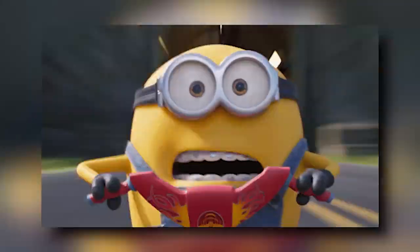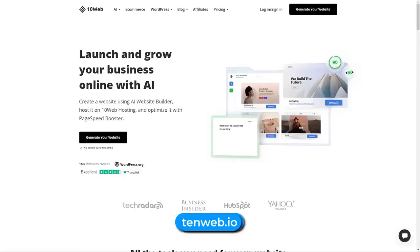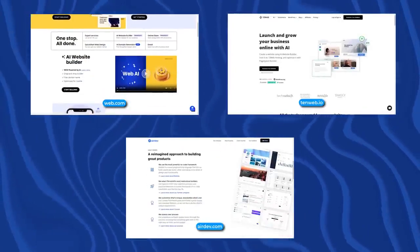Next, let's talk about creating an e-commerce store. Yes, you can literally create e-commerce stores using AI. Now, you can create it from scratch if you want using Midjourney, and then just basically putting them in the different places on Shopify, for instance. Or there's actually websites and tools that are dedicated to creating these websites using AI very quickly. So for instance, airdev.co, web.com, 10web.io are just a few examples of websites that you can do this with.